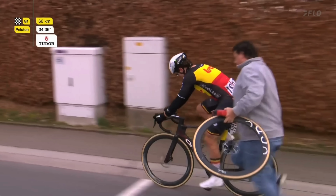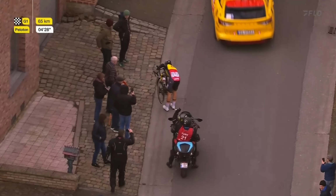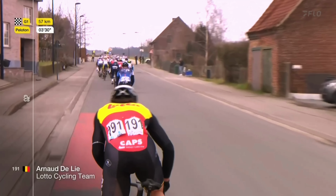He gets back up and starts making his way back to near the back of the peloton when he realizes he's got some gear problems, too, so he's going to have to switch bikes. It's going to take about 10 kilometers for Arnaud De Lie to get to the back of the peloton.